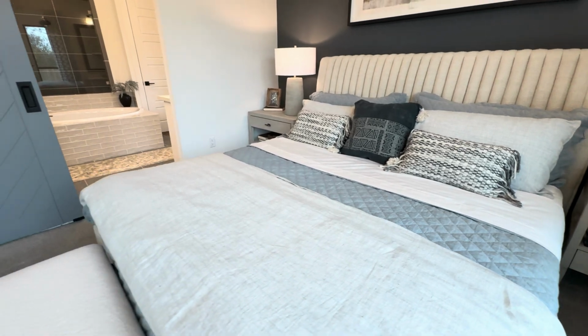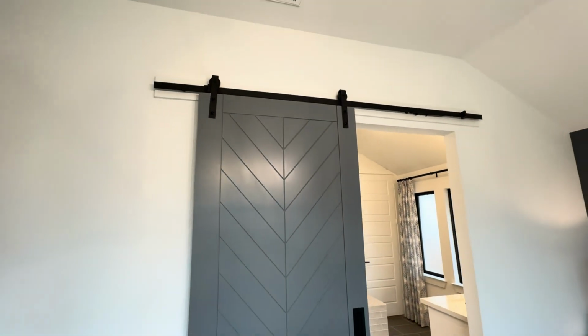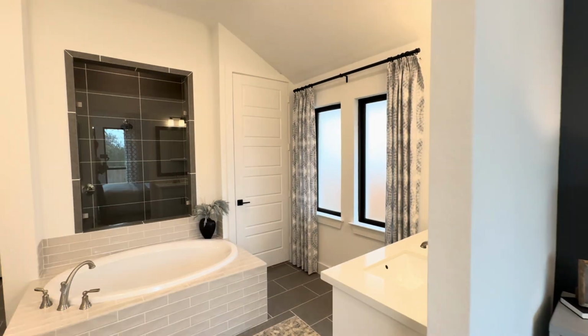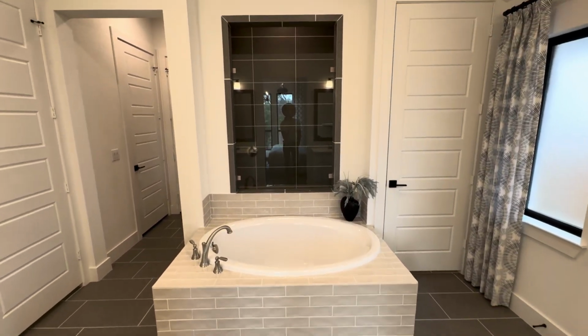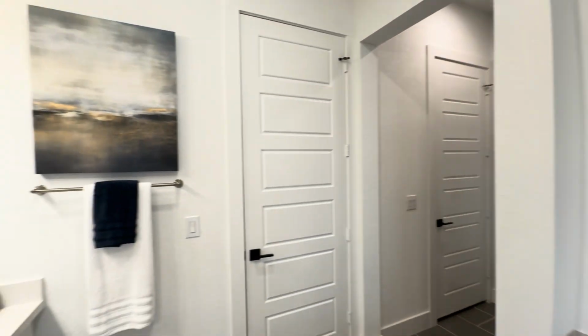One thing about Perry, they finna match a bedspread. You have this beautiful herringbone farmhouse door that leads into your super spacious primary bathroom. And can you imagine just being greeted by this bathtub every single day? You have your shower right over here, so you'll see that in a second.